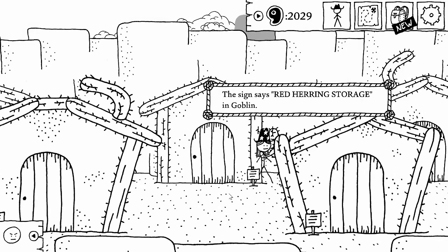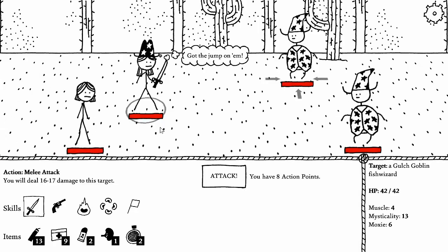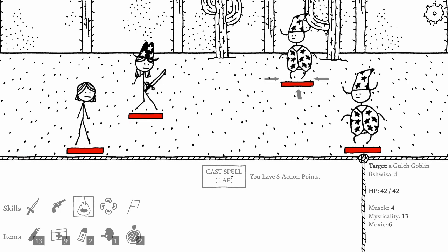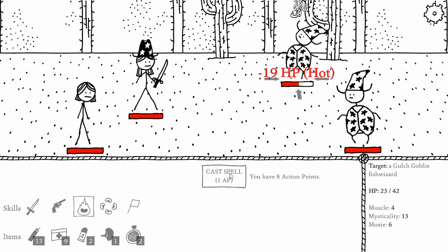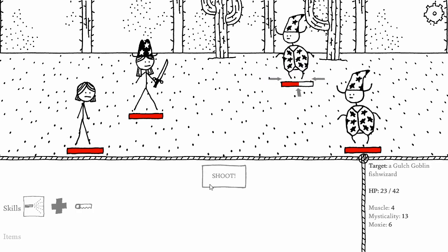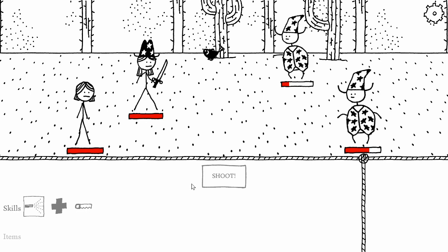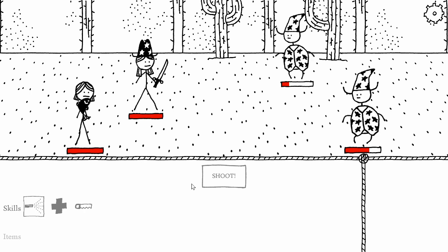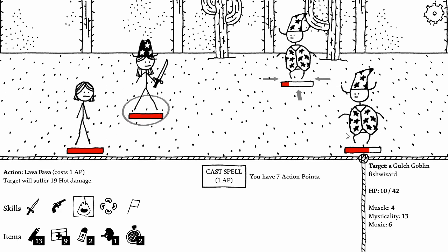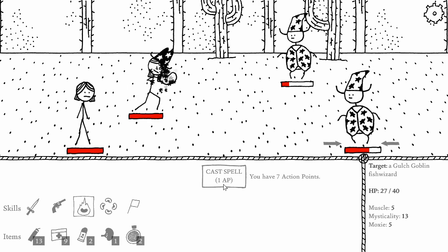Red herring storage. Here are a couple of goblins rustling around. Sounds like they're doing something really important. Interrupt them! Boom! God, I have to shoot it. Whiff, why are you doing that to her? Main attack!